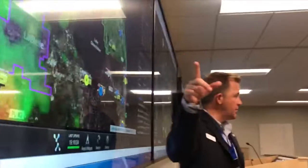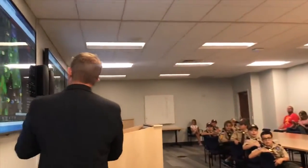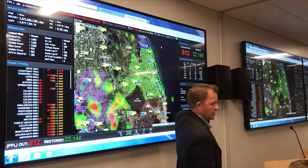Right here, the number of trucks throughout the state. We know where everyone is working throughout the state. All right, we've got lightning on here. One of the things that's really cool is we've got all the people that are out, who's working, and you can actually go and ping, actually talk to one of the meters.